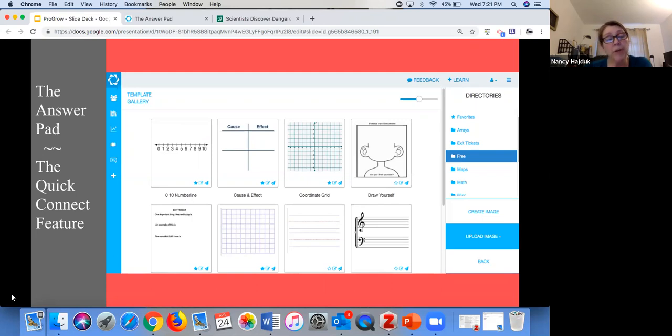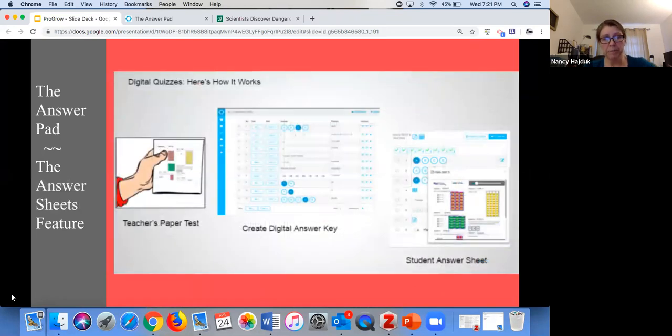You can also create your own. You could upload photos and annotate them. So that's all very cool. But we're going to take a close look during the demo at the Quick Connect feature. So right now, let's go ahead and take a look at the answer sheets feature.